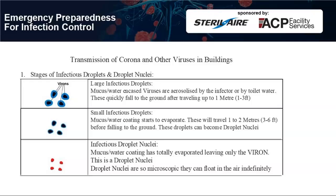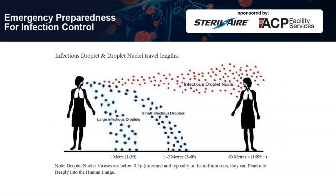Once the droplet nuclei are released, many things can happen. Some fall immediately. Some then remain suspended for a few minutes, and others then remain in the air indefinitely. The temperature, humidity, and airflow will affect the survival and infection potential of airborne viruses. Coincidentally, indoor environments typically have less humidity, which has been shown to increase droplet nuclei suspension and therefore spread.